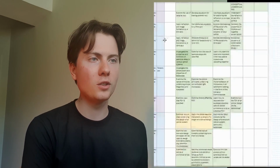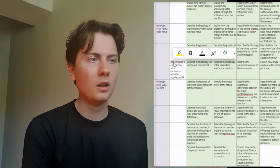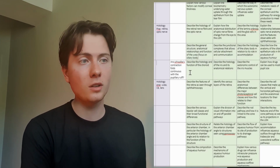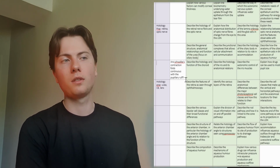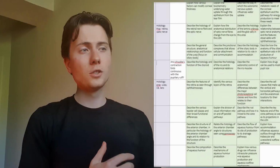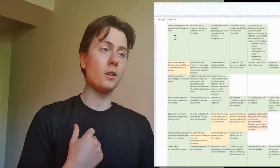Now between the objectives and the associated pracs, I have put challenges. I haven't really used that yet, apart from here, where I put in any questions that I'm not sure about after the lecture. So for example, this is a question: are Schwalbe's contraction folds continuous with the pupillary ruff? Which I go on later to try and find the answer to. So this isn't how I study. This is how I keep track of my notes, and this is how I keep track of, at the end of the year, how I'm feeling in terms of all the lecture objectives for the actual exams.